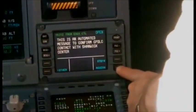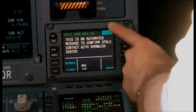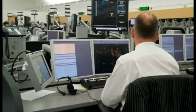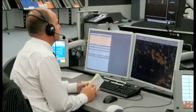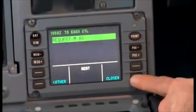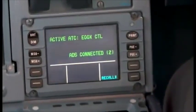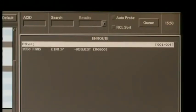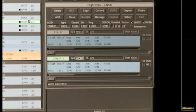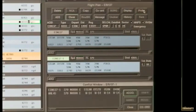Aircraft equipped with CPDLC automatically establish contact with Shanwick. The en route controller monitors the flight progress throughout the Shanwick area and will action any requests for change that the flight makes. Here, Shamrock 137 is requesting to reduce speed from Mach .81 to Mach .80. A corresponding message appears on the en route controller's screen, and he selects the flight plan. A copy of the plan is made. In this copy, the controller changes Mach number to .80. And he makes a further conflict probe of the flight.